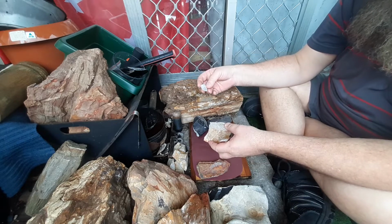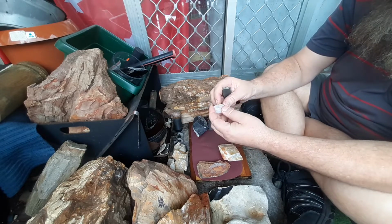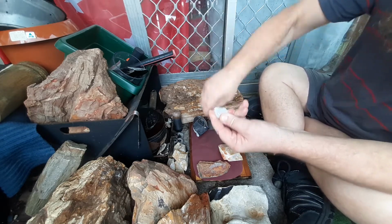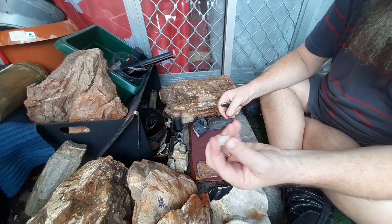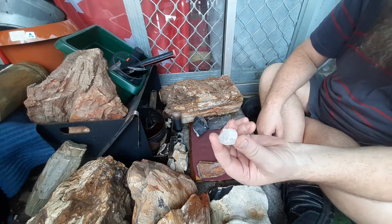So they spark about the same. Quartz just tends to be more rounded. I can get it to spark, but it tends to blunt out very quickly. It's fragile. It doesn't work as well. But if this is what you've got, this is what you've got. Work with what you've got.